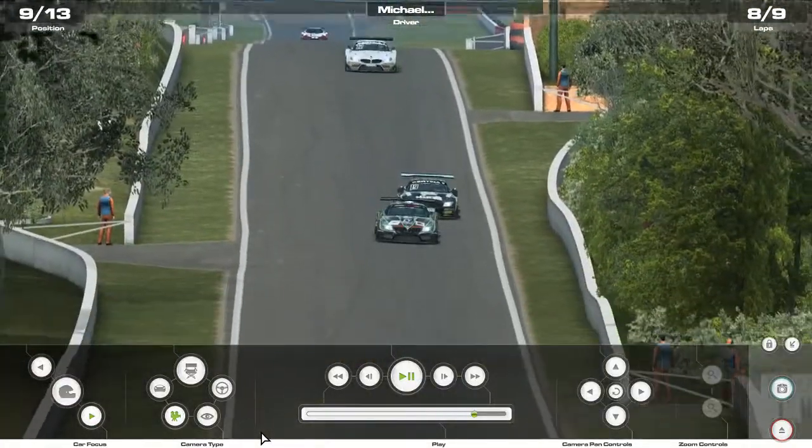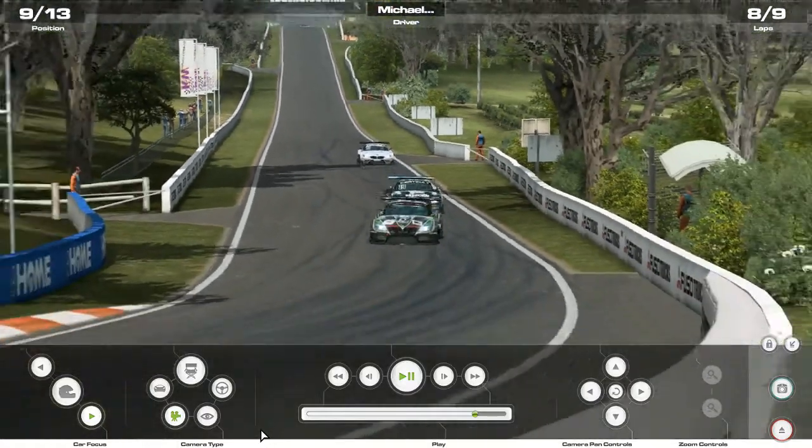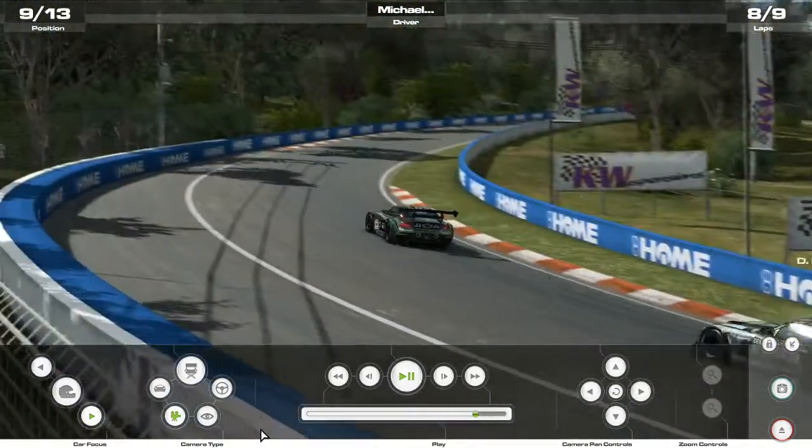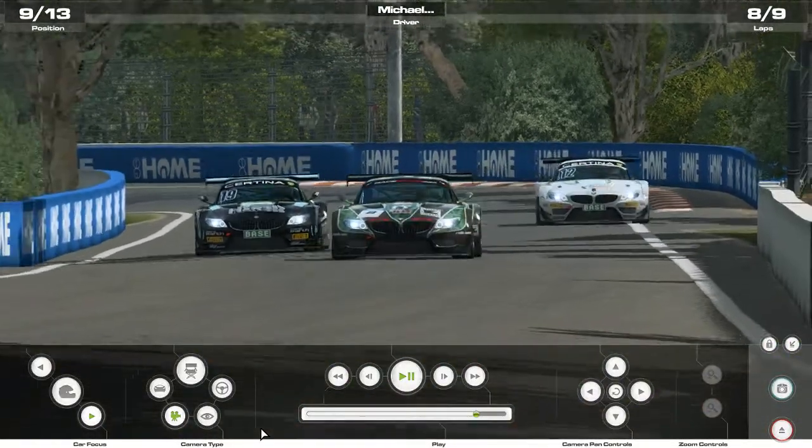I think the other battle here is for 9th place. Reimers, all over the tail of Magasevic. And their teammate, Genghiz Khan.